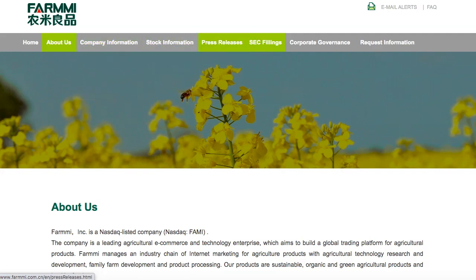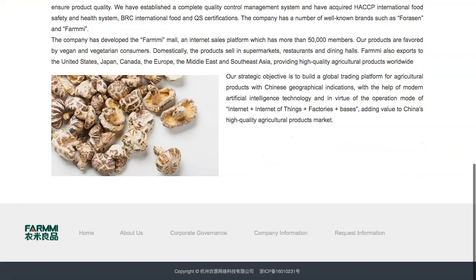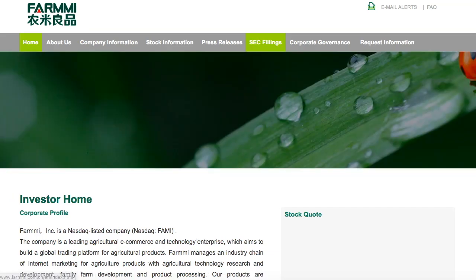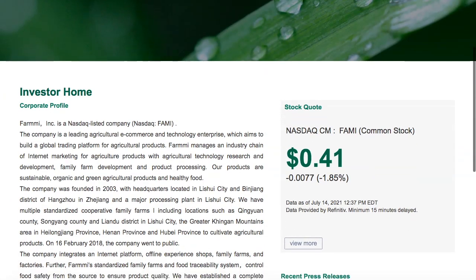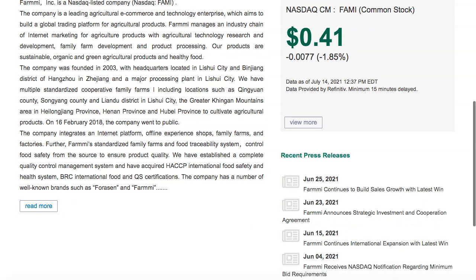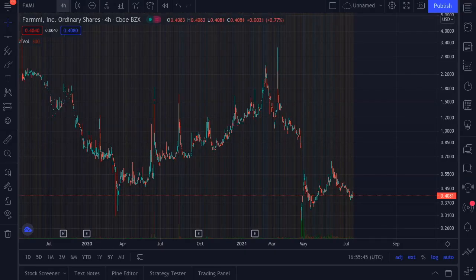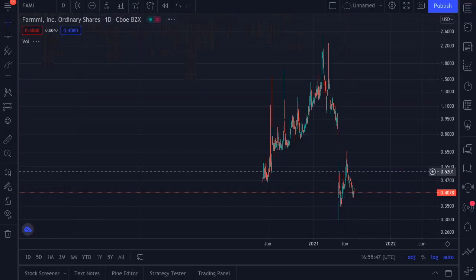At the end of June, the company received a new product export order from Vancouver. This order for Fami's dried black fungus is expected to bring both a new market for Fami and a substantial revenue stream. The CEO, Yafang Zhang, said, "Our level of customer engagements continues to expand as we add further value with our leading packaging and logistics to ensure product quality, flavor, and minimizing costly waste."